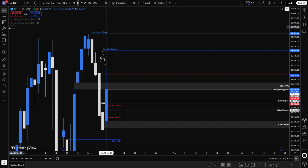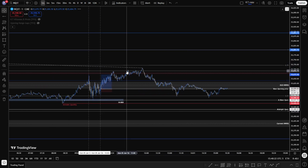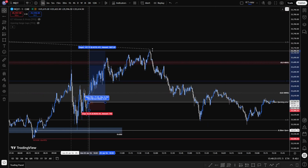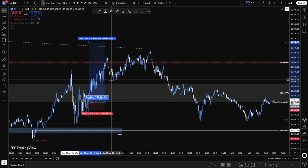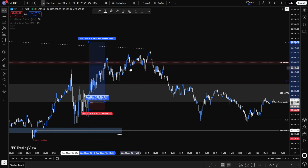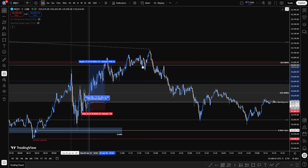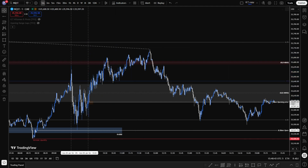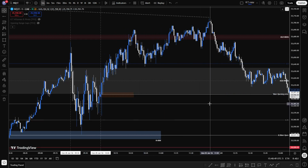You could target the 75% level for profits, but it didn't get hit. But if you would like to trail your stop loss higher, we would trade right here, then right here, and then you would be stopped out right here in profit. So that's how much? 4.78 risk to reward. So that's the first entry, and then later in the day, the 10:10 macro time.